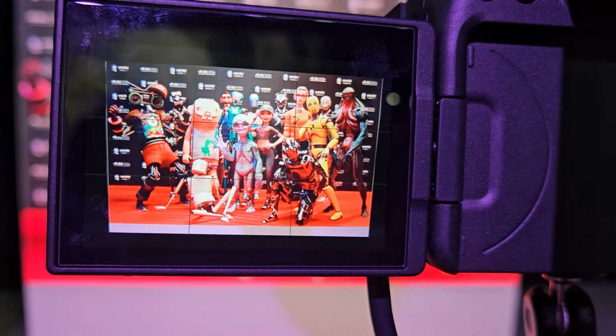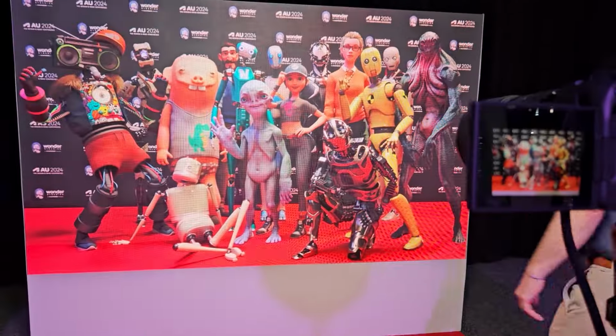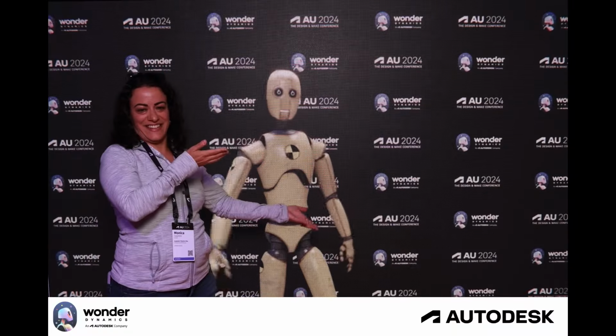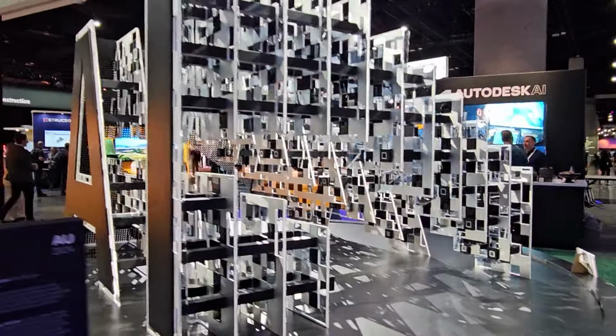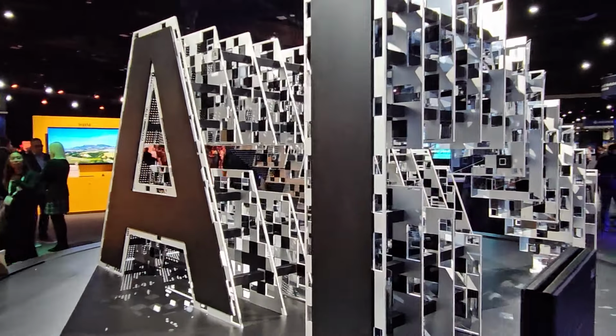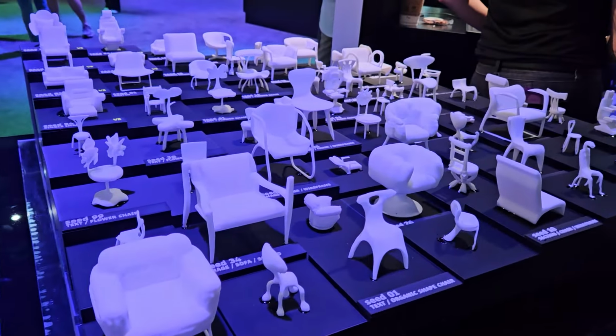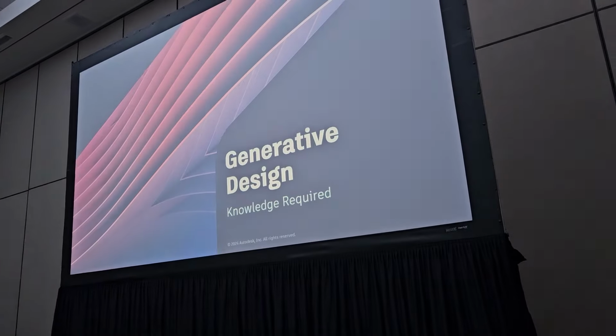Wonder Studios was there and it was very cool. They demonstrated their tool. I even took a video with a robotic celebrity. AI, of course, made a big presence, including this variety of 3D printed chairs and a presentation on generated design.